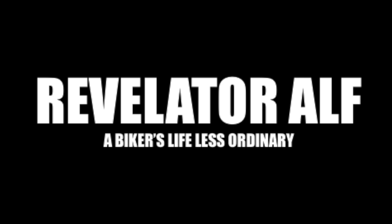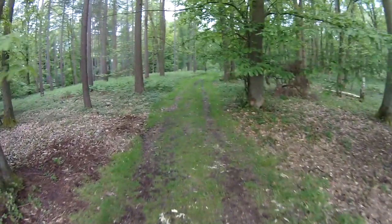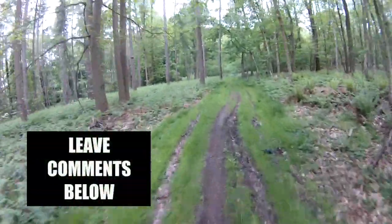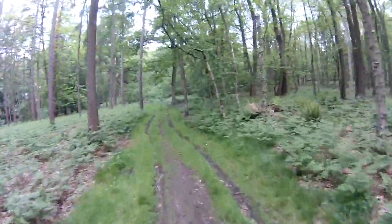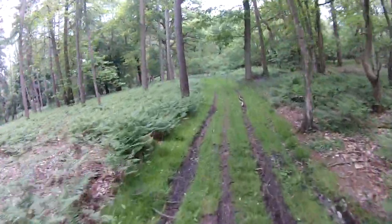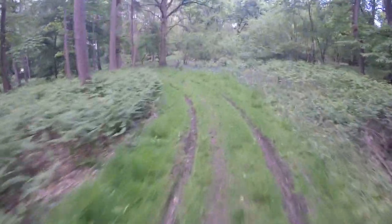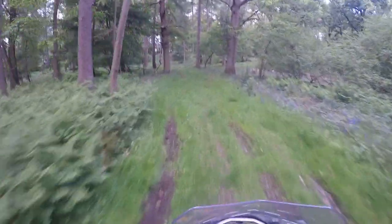Revelator Al. Got this track. I found this track a couple of weeks ago, and it's pretty cool actually, it goes through the forest and everything. It was on a bit of a bluebell trail, so catch my other video for that if you want. But it actually goes further than I took it, so I'm gonna curtail this.